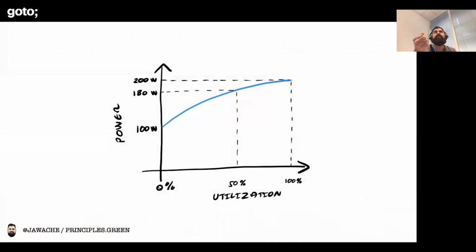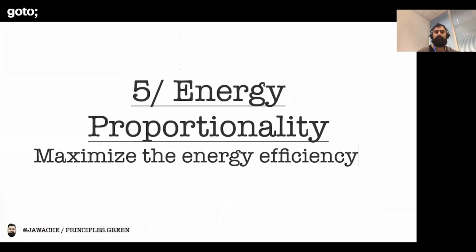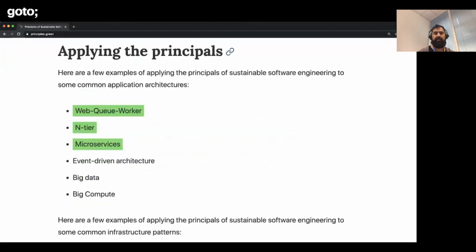It's like driving a car at 2 miles an hour is actually less fuel efficient than driving it at 50 or 60 miles an hour. It has an optimum peak efficiency, and that's where you want to get to with the hardware. And that's my hardware. So again, principles, I recommend you go to them and read them all. There's a number of others: networking, demand shaping, and measurement and optimization.